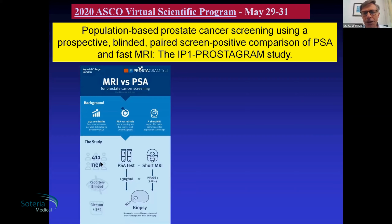There were 411 men, and they performed PSA and a short MRI. Whether the PSA was positive, meaning over 3, and whether the MRI was positive, meaning over 3, if either was positive, then those patients had a biopsy.